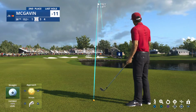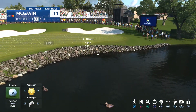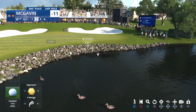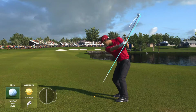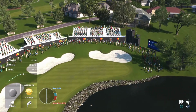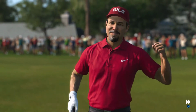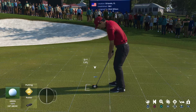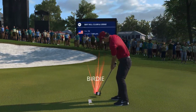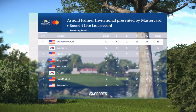Now note his second from the fairway. 152 yards left for him. Pin is in the back right corner of this green. This could be a good one. Well, if that's the last iron shot of the day, it's absolutely gorgeous. Yeah, that's well played. It's a birdie at 18. And that will be a great final round score of 68.